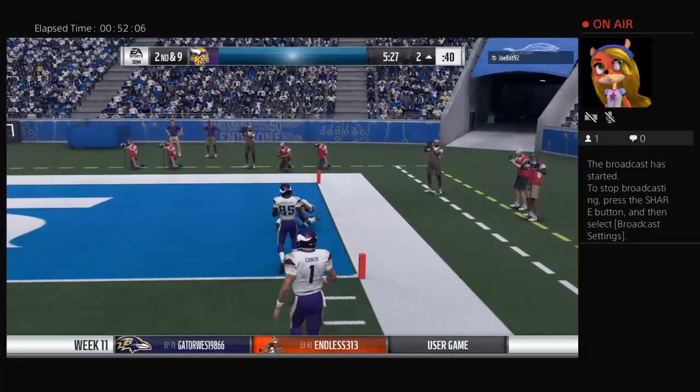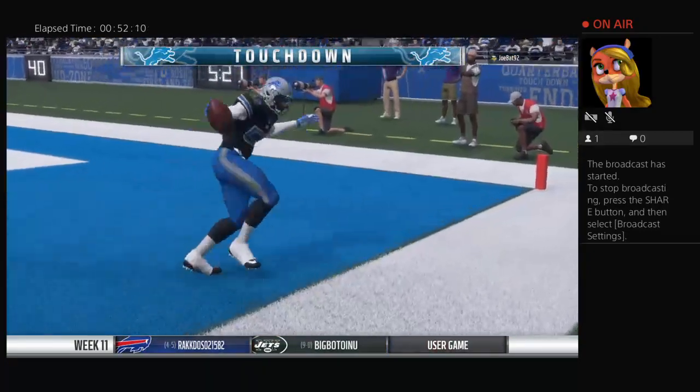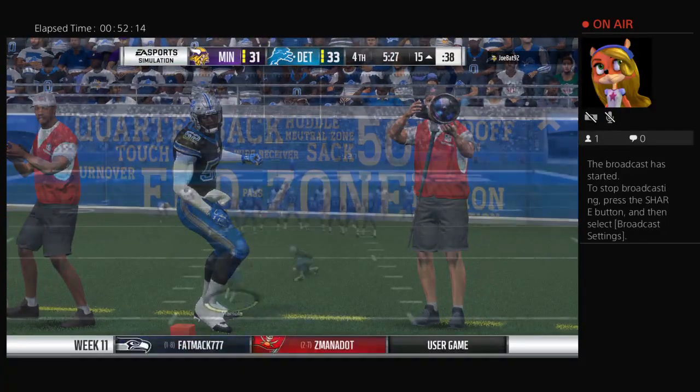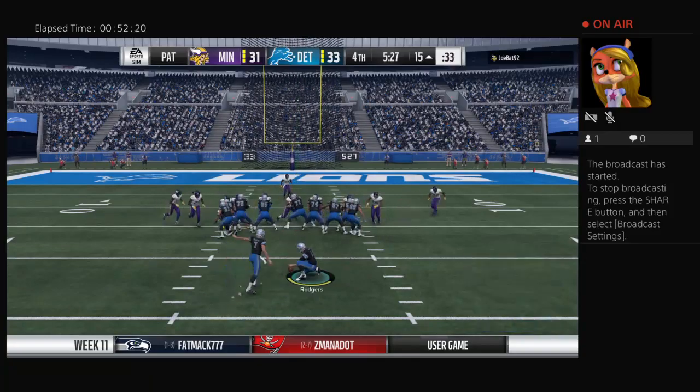And he will bring it back. An interception return for a Lions touchdown. This game has been defensively oriented on both sides, so I guess it stands to reason that the play of the game comes on defense. So it's my kind of game.